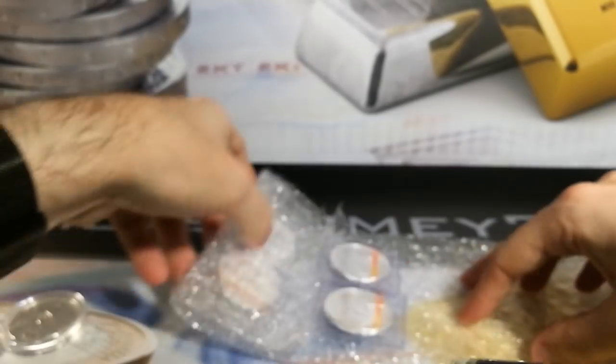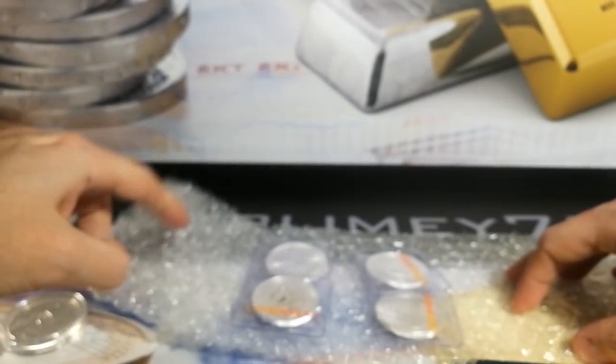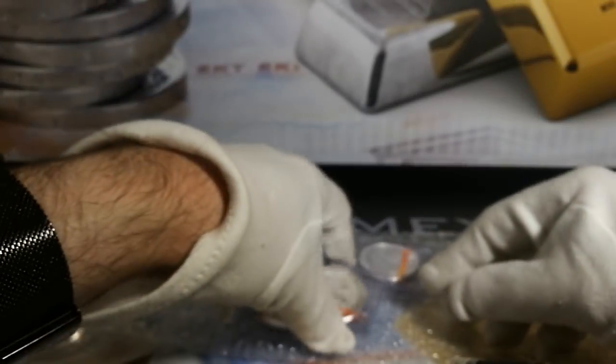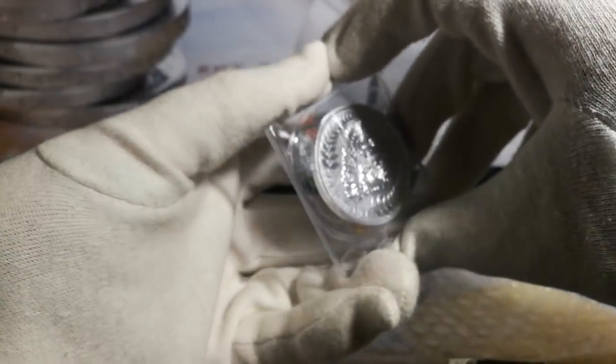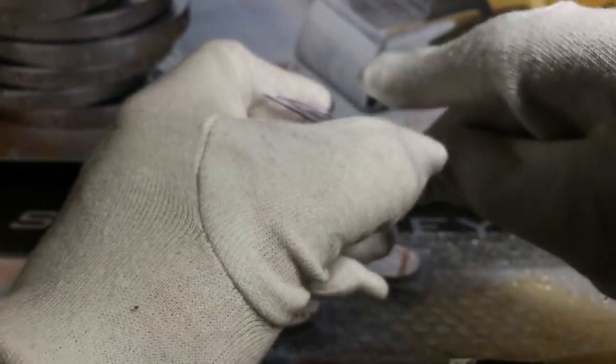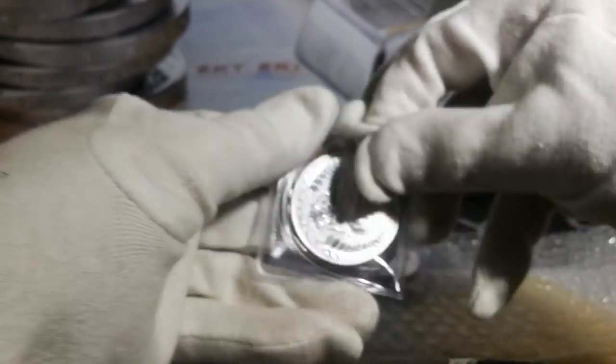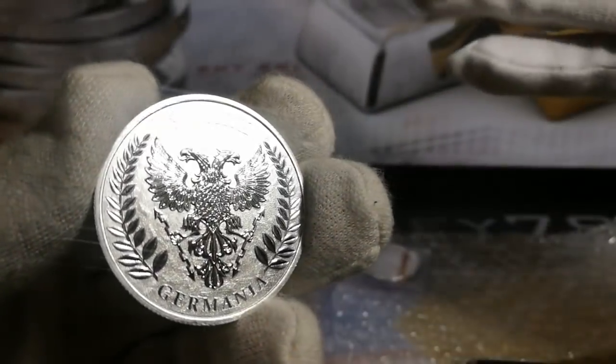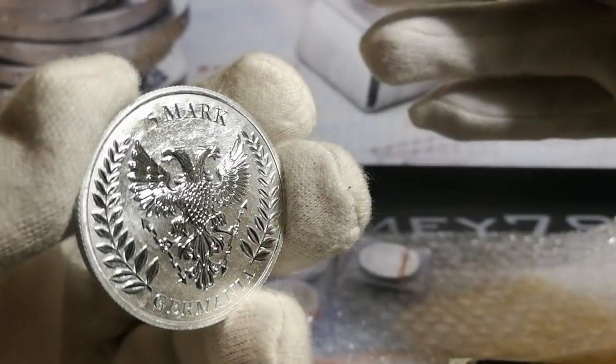Right, and then I've got another 4 ounces in here. Oh wow! Get the gloves on again. These are the Germania, the 1 ounce Germania pieces. I thought these might actually come encapsulated, but apparently not. I will be doing a review on this, so I'm not going to show you guys too much or go through it too much. Fantastic. Look at that.